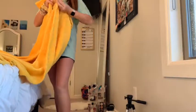So I'm going to set you guys right here. First up is my blanket. I'm going to roll this up really quickly. I'm taking this one because one, it's my favorite blanket. I love this blanket so much. And two, it rolls up really tight and can get really small.